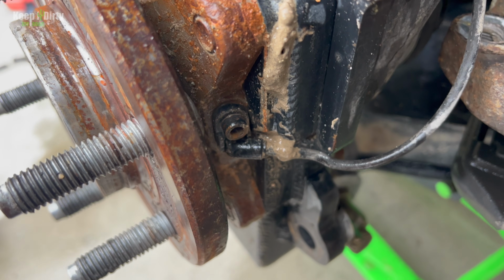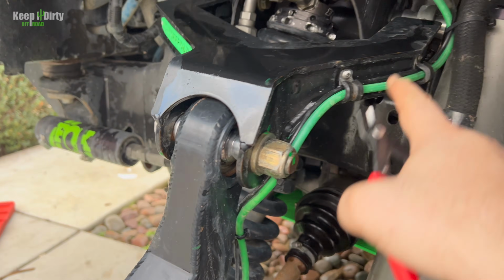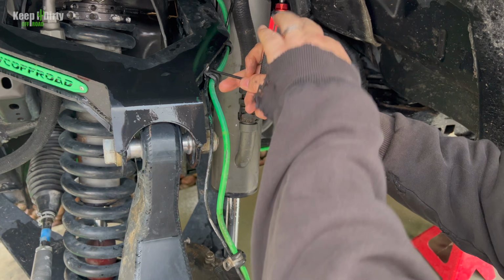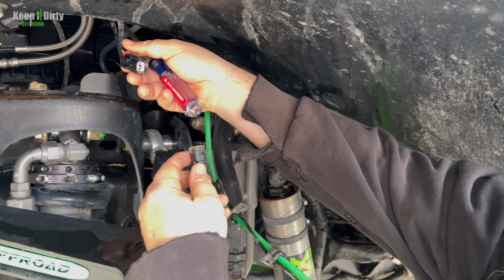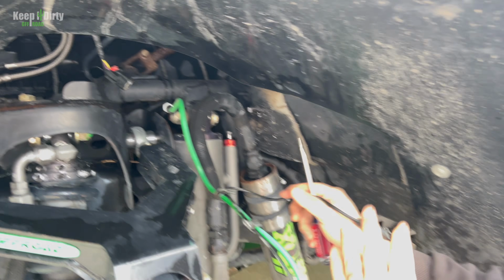Okay, so that's our sensor right there. We do need to free the line first, so we're gonna do that next. We're gonna free the line, get it off of these, disconnect it, and go from there. Our lock is kind of messed up, so we got to pull it out. And, oh, dude, look at all that dirt everywhere. All right, let's go ahead and pull it out.